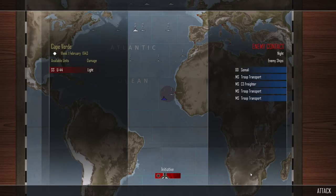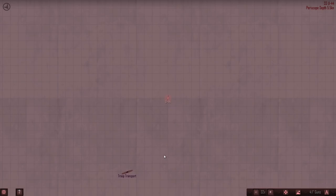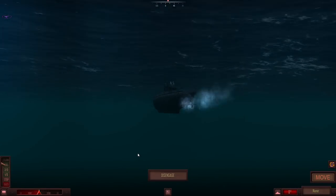Meanwhile, down here in Cape Verde world, U-44, with light damage, has spotted a small task group of troop transports and a C-3 freighter escorted by the destroyer Somali. Oh, it's dark. Where is... There's the troop transport. Somali is on the far side. Right.